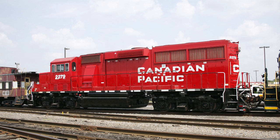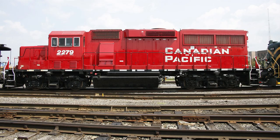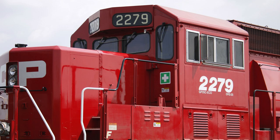Progress Rail came in with a solution, the GP20C-Eco. Taking the Jeeps in trade and salvaging key components to meet EPA rules, the GP20C-Eco offered up a new road switcher design complete with an 8-cylinder 710 engine that was rated at 2,000 horsepower. Existing trucks and some other components were kept. However, the GP20 model featured a new underframe, operator cabs, and hood.